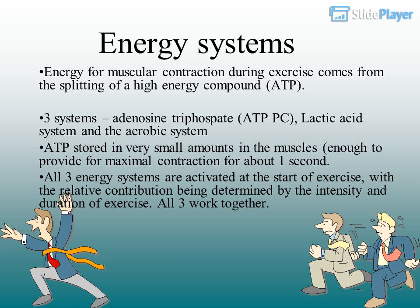All 3 energy systems are activated at the start of exercise, with the relative contribution being determined by the intensity and duration of exercise. All 3 work together.